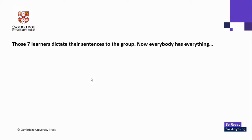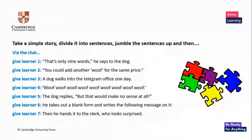So the first student says, that's only 9 words, he says to the dog, and everybody else writes it into their notebook. Then learner two dictates, you could add another woof for the same price, and everybody writes it into the notebook. So for those 7 students, it's great pronunciation practice, and for everyone, it's great listening practice as well. And obviously, if you do this more than once through a course, everybody gets a chance to be the dictator, the people who dictate the sentences.